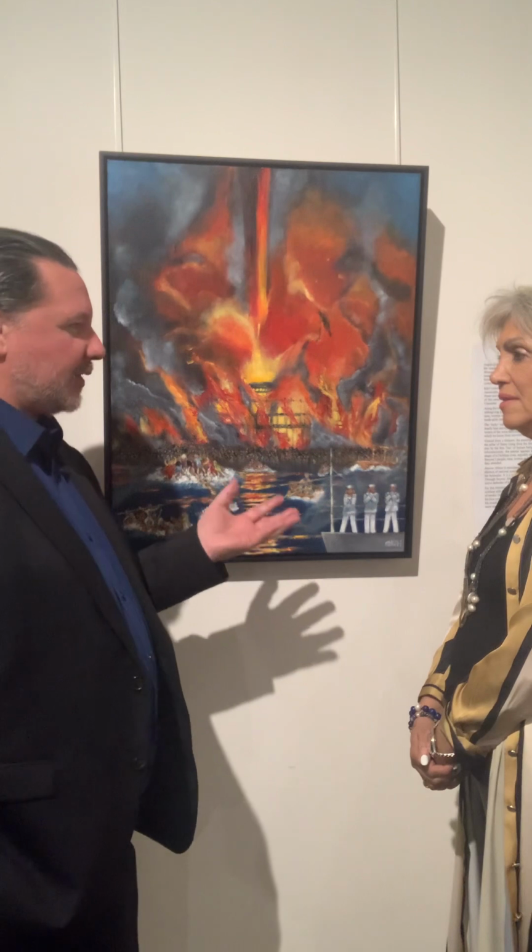Don't think it's a massive vessel. We're talking about absolutely packed. It was 800 people, packed like sardines. So there's a possible painting.